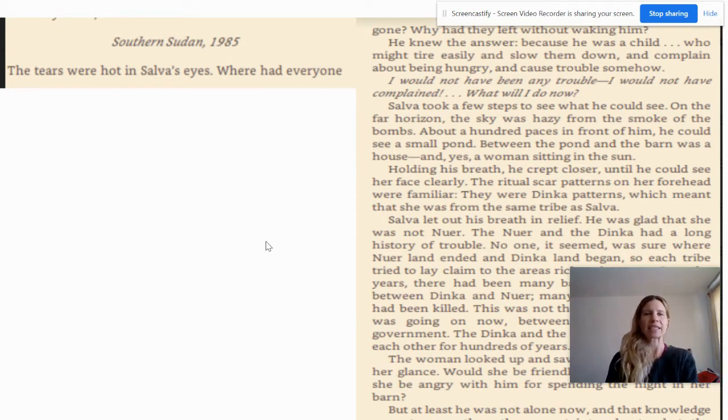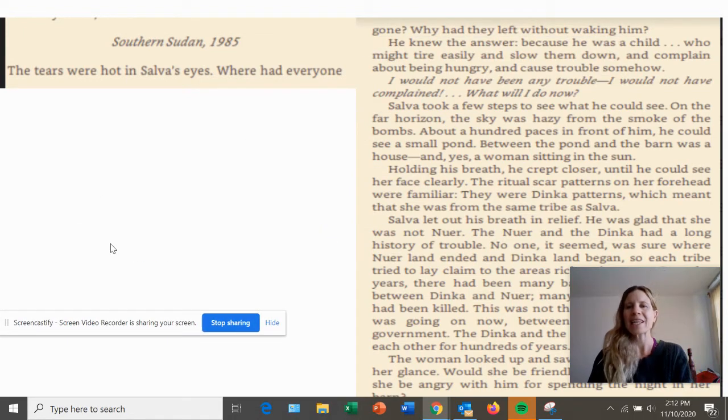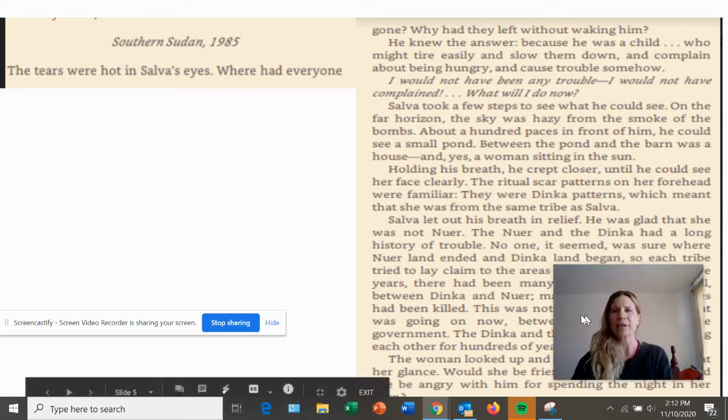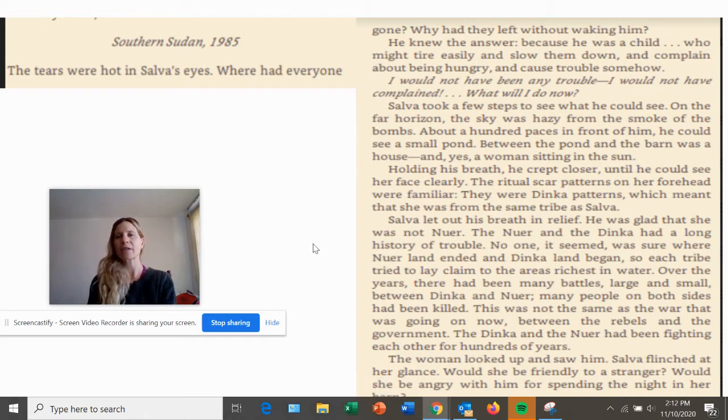Southern Sudan, 1985. The tears were hot in Salva's eyes. Where had everyone gone? Why had they left without waking him? He knew the answer, because he was a child who might tire easily and slow them down, and complain about being hungry and cause trouble somehow. I would not have been any trouble. I would not have complained. What will I do now? Salva took a few steps to see what he could see. On the far horizon, the sky was hazy from the smoke of the bombs.